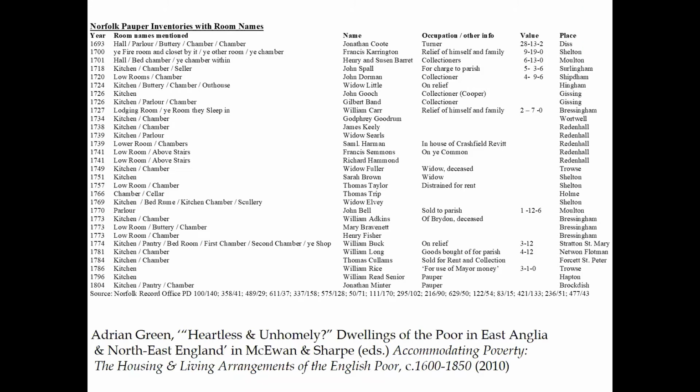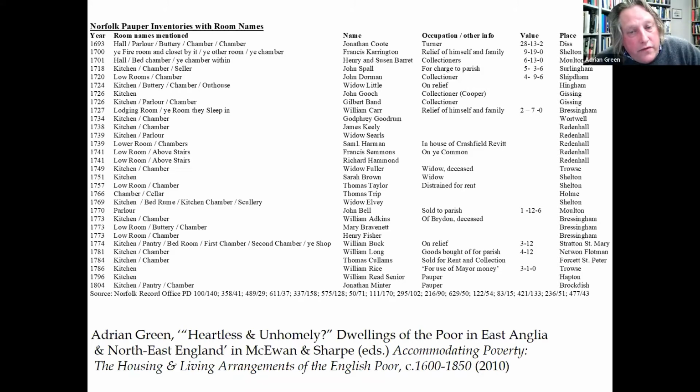Some of these inventories are also for people who've got into debt and their household goods are being taken by the parish because they've got into debt. So their goods are forfeit. And some of the more elaborate households here with a greater number of rooms may well be debtors rather than paupers, though I haven't distinguished that on this slide. But they certainly give us an insight into room use by the 18th century.